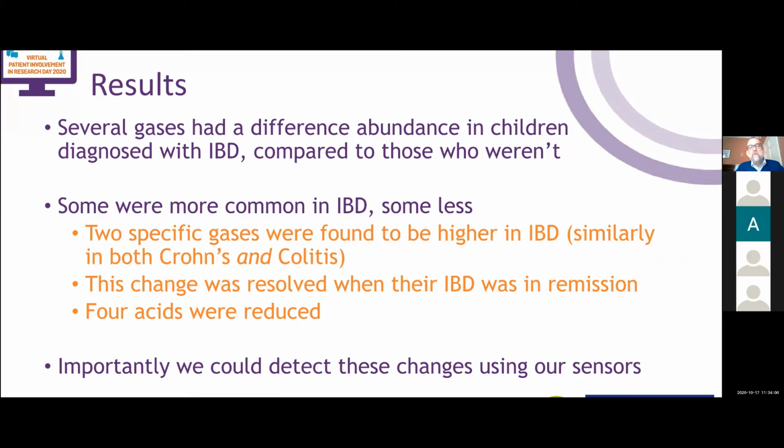So we found two very specific gases which were raised in the children with inflammatory bowel disease, in Crohn's and ulcerative colitis, but we were later able to separate out Crohn's and UC somewhat. And we found that when they went into remission, those two gases which had been raised came down towards a more normal level when the disease went into remission.